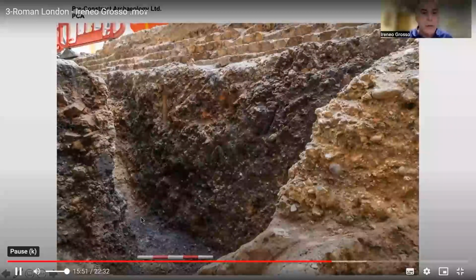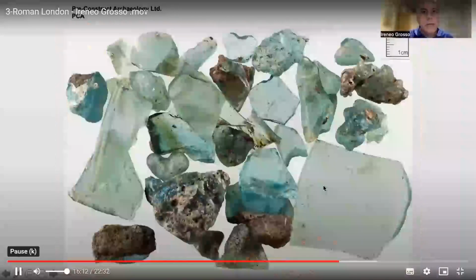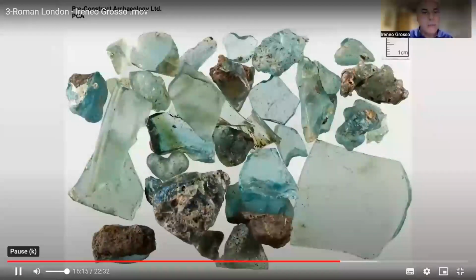This large feature was still continuing underneath the level of the scale. So it's a very substantial feature, and it was filled with all different debris, which produced a number of industrial waste, which we'll see in the next slides. Here we can see an assemblage of glass, a mix of glass which was going to be reused, recycled, together with wastage, and also with the broken part of a tank of metal, which is basically the base of a furnace.